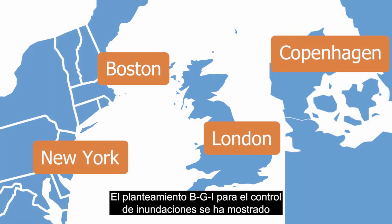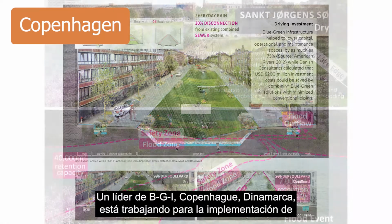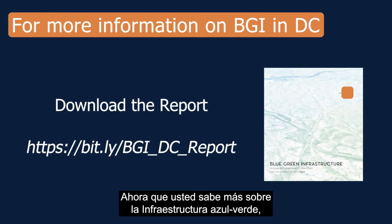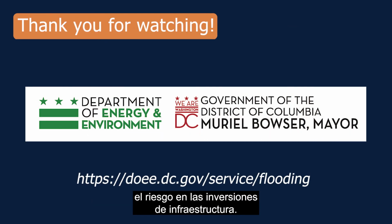The BGI approach to flood control has been demonstrated in a few cities around the world. A BGI leader, Copenhagen, Denmark, is working toward the implementation of 300 interconnected projects identified in a citywide comprehensive BGI plan. Now that you know more about blue-green infrastructure, we hope that you will get involved and help your community and government make good, informed, risk-ready decisions for their infrastructure investments.